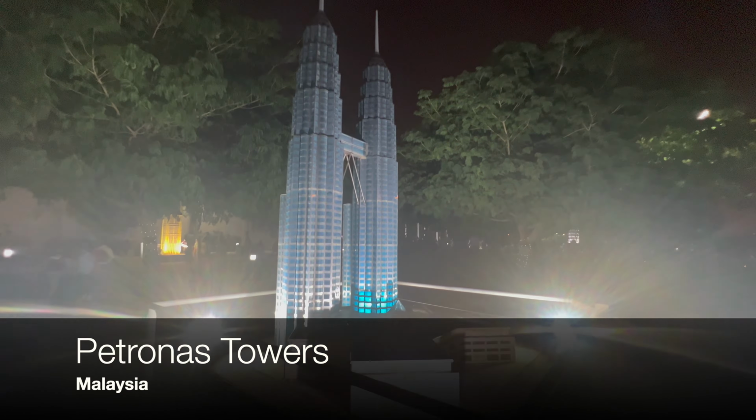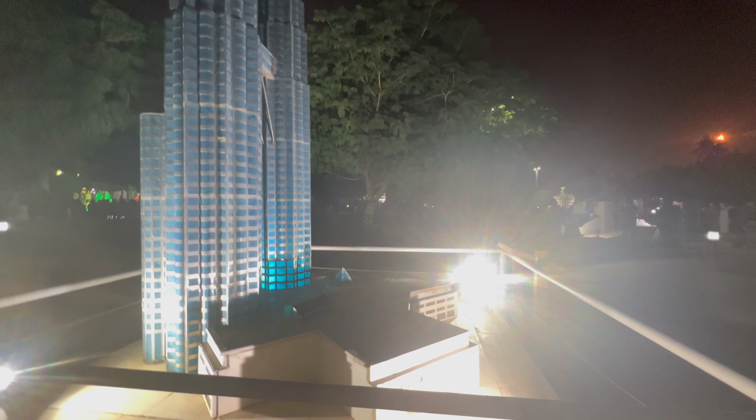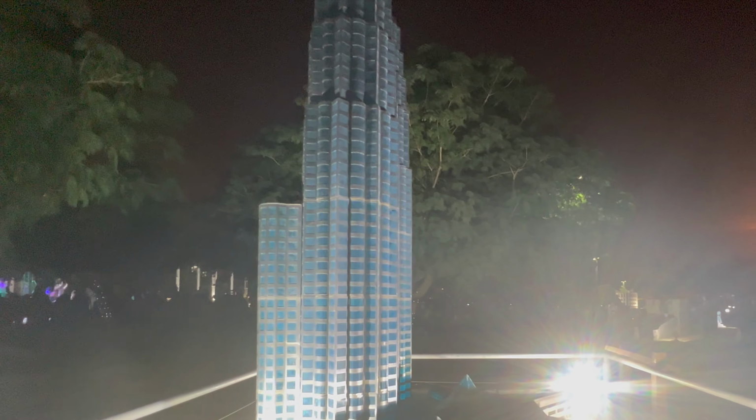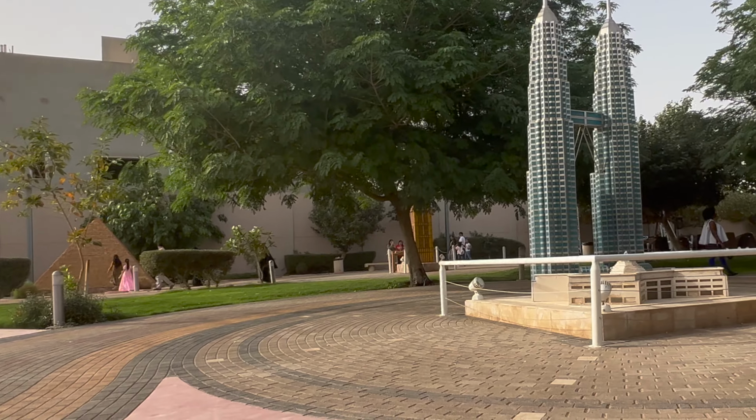Petronas Tower, located in Malaysia. This tower is located in Kuala Lumpur in Malaysia. This is the tallest concrete skyscraper in Malaysia so far.